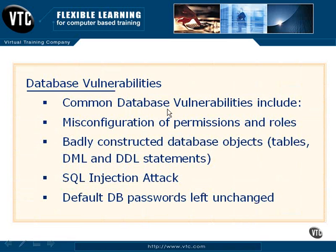Now, there are lots of common vulnerabilities here. Misconfiguration of permissions and roles is definitely a huge one. Permissions and roles basically define who gets access to what and how in a database environment. As you can imagine, if you incorrectly configure this, then you're opening yourself up to anyone with any account to gain access to sensitive information. Another great example of this is badly constructed database objects. These include the tables, the data manipulation language statements, and the data definition language statements, which are basically fancy ways to say how we create our objects. An object can be anything from a table to a view to a database itself or to a user account. How we design the interaction of that as database engineers dictates whether or not attackers are going to try to bypass our security mechanisms.